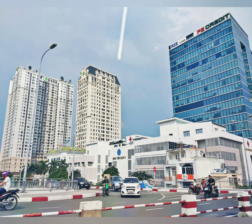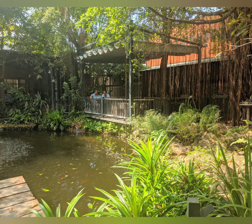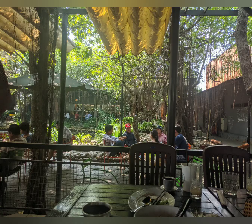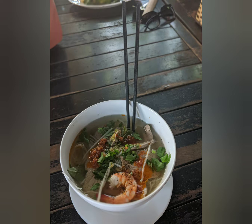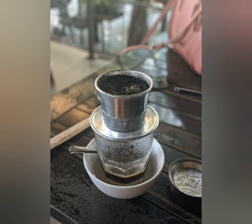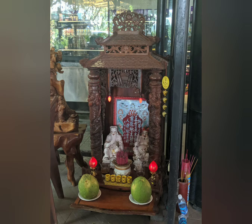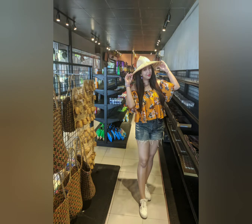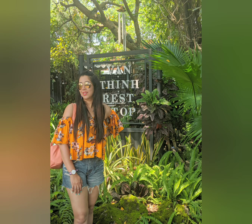So we have started from our room at 7 a.m. and now we are heading to a rest stop to have some breakfast. This place was really cool and the coffee was great. So now we are heading to our destination with our tour guide.